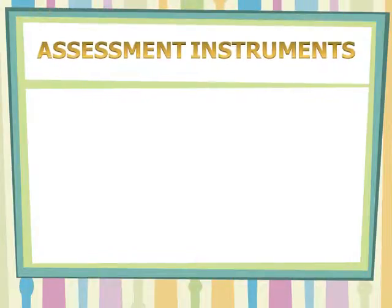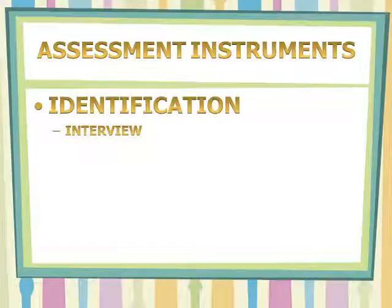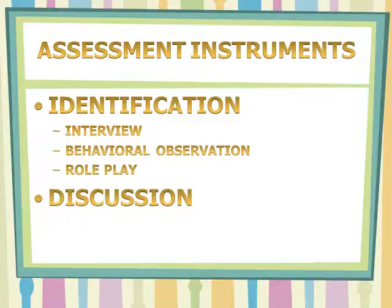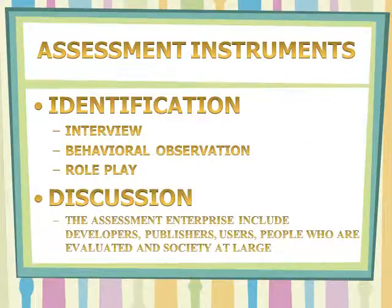Assessment tool. The two main instruments that are used are identification and discussion. Identification is interviewing, face-to-face. Behavioral observation is observing somebody in their own environment and within themselves. Role play, they use this in the movies all the time. Bad cop, good cop. You're playing my role, I'm playing yours. Discussion is basically the who, the what, the when, and the why. The 5 W's and the H. So the discussion covers the society, the developer, the publisher, the users, the people who use these tests, and society.